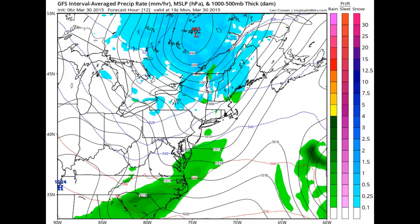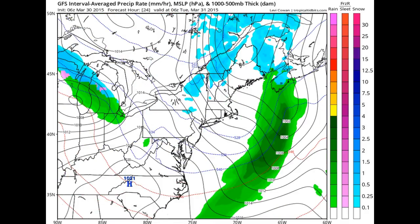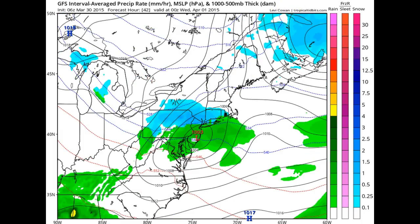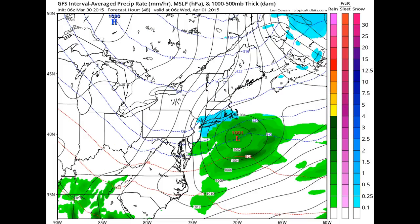GFS maps into motion. Cold front moves through this afternoon, clearing skies basically overnight for a little while, and then clouds increase rapidly as this clipper dives down through Pennsylvania. A little bit of light snow or light rain or sleet pellets mixed in here. Most of this would be spotty light rain around the region during the day on a Tuesday and Tuesday afternoon, Tuesday evening, and that moves off the coast.